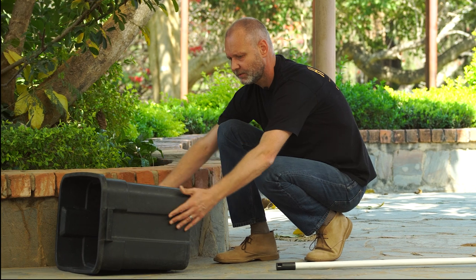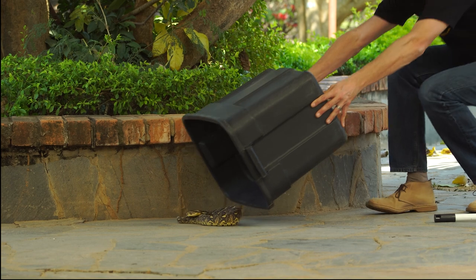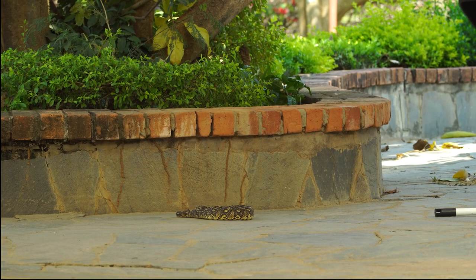Tip it over, and while you let the snake slide out, you move away like this. You're always protected by the box.